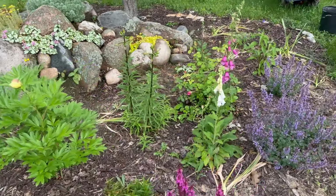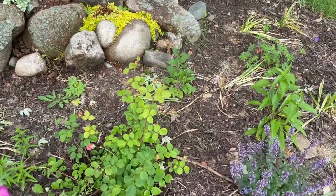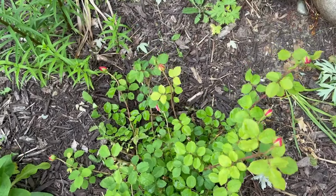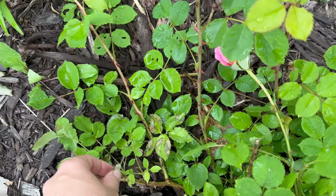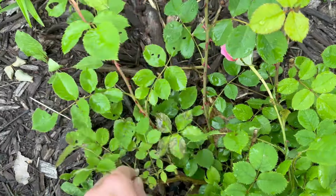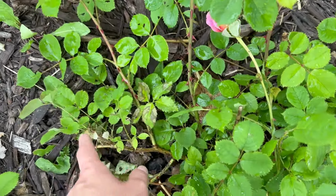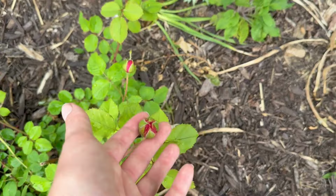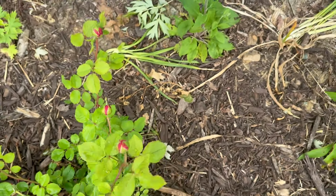But this is a different rose here. This is a Princess Alexandra of Kent. And looks like someone stepped on it. My daughter was playing in here and I think she stepped on it. Or my son, my two-year-old, probably my two-year-old, that's most likely. And it broke it off. But that's about to just burst into color as well.